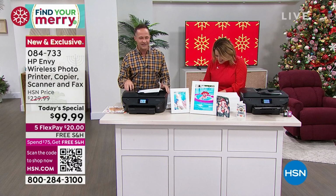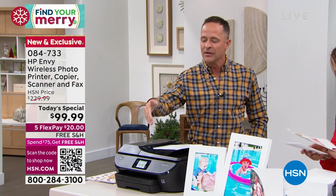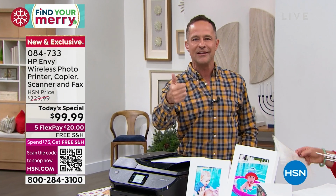Oh, we've got to talk about HP Instant Ink. So the printer itself is just an extraordinary printer. I mean, just using this touchscreen, you can do things like red eye removal.